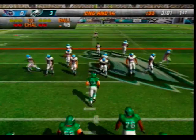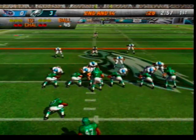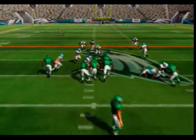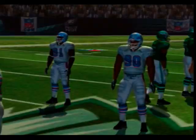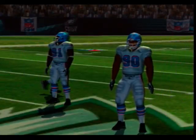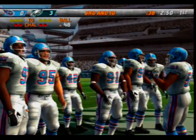Second and 14, ball on the 45-yard line. The Titans come out in a 4-3. Hands it off to the back. Ovan is there for the tackle at the 48. It's important to pound the defense with a run. Sooner or later, they're going to bend.